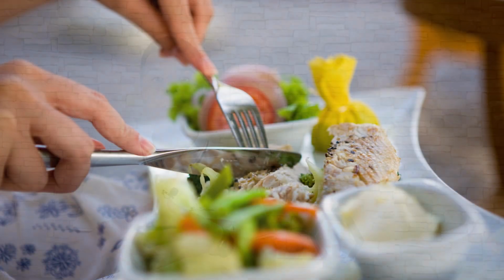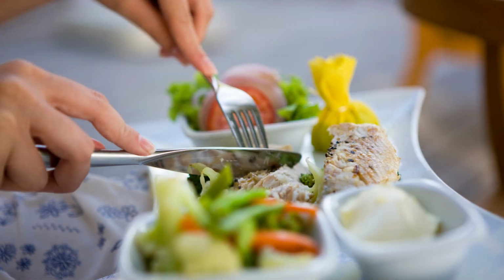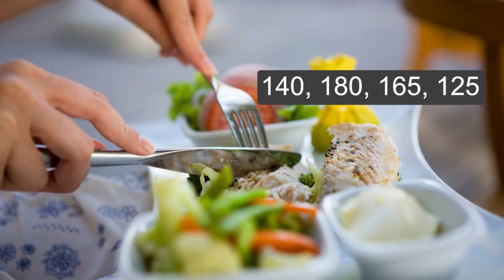At this point, long-acting carbohydrates should be provided. So we started the patient on a regular diet and continued his blood sugar checks at the same rate. Now you could also at this point space out his blood sugar checks to every 2 hours instead of every 1 hour if you want to. The patient's next 4 blood sugar values after eating were 140, 180, 165 and 125.